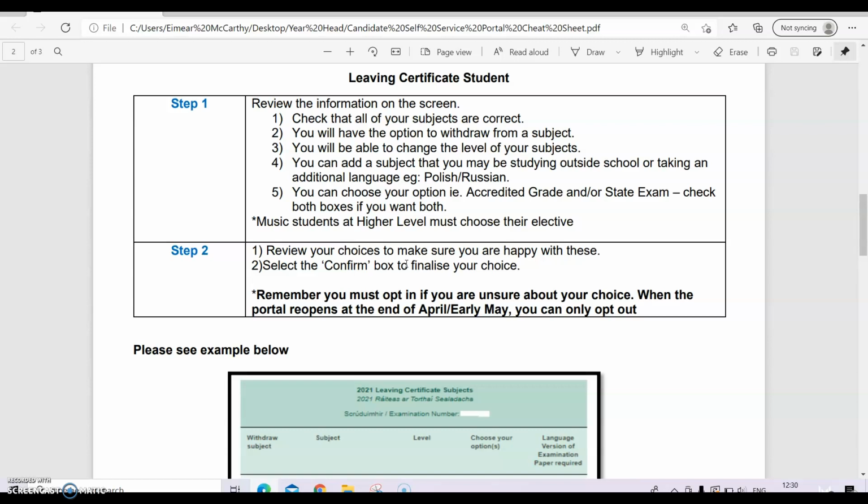You will have the option to withdraw from a subject. Now, you can't just withdraw because you feel like it. These are the subjects that I would have spoken about at assembly that myself or yourself or your teachers would already know about. You will be able to change the level of your subjects. You can add any subject that maybe you're studying outside of school, or that additional language, which I know some of you have spoken to me about doing, maybe in Polish or Russian, and I'm sure there are some others as well. You also can choose your option.